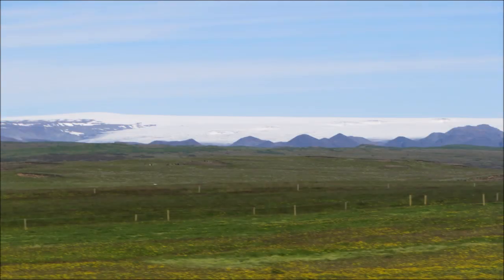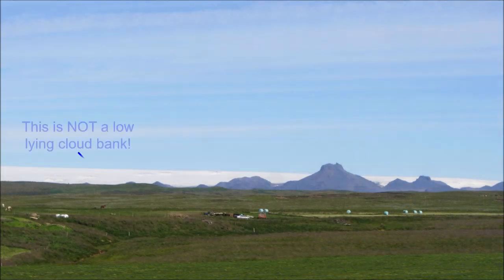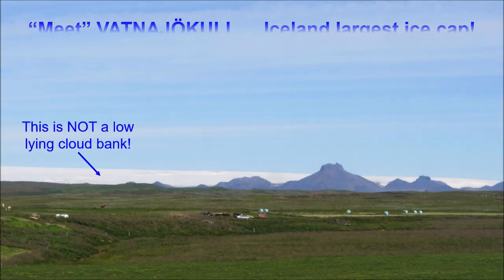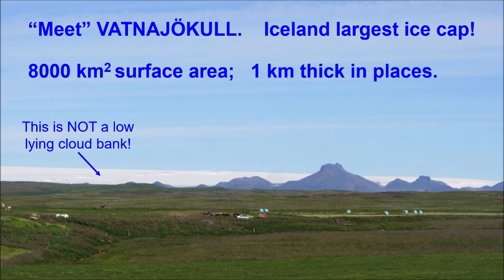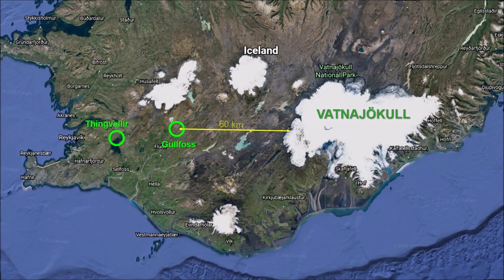The white band behind the hills is Vatnajökull, Iceland's largest ice cap, 8,000 square kilometers, 1,000 meters thick in place. It is about 60 kilometers away from us. From here, we can also see the volcano Hekla.